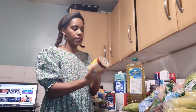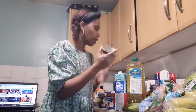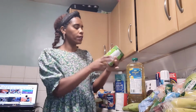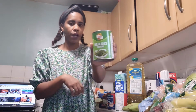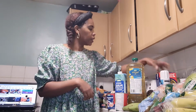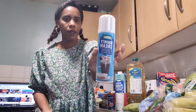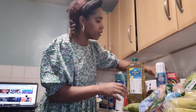Then I got this refried bean, El Paso refried bean. I'm gonna do some wraps, so I got that. Then I got a can of callaloo in brine, a tin. Then I also got a swirl tea cream here. This is for the girls to put on their waffles.